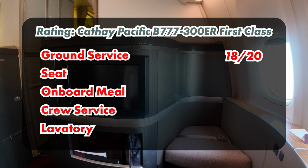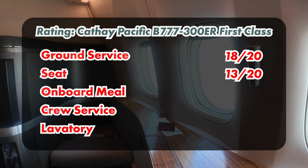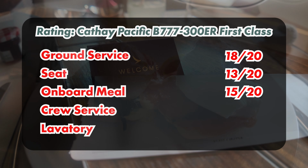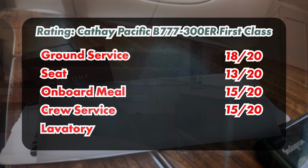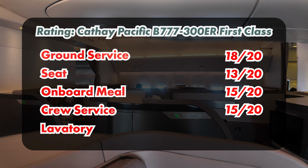The seat was wide and comfortable, but nothing innovative and is rather aged. 13 out of 20. Food was tasty, however nothing gave me a wow, so 15 out of 20 here. The crew service was friendly and professional, but it isn't as enthusiastic as the Singapore Airlines crew. 15 out of 20.